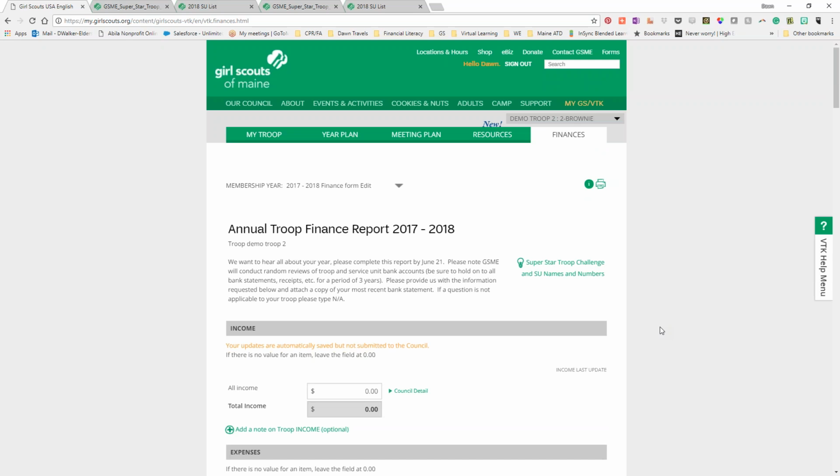I was thinking we have a lot of troops now that have like 4 and 5 leaders, because people have been so good at recruiting other parents to take some leadership. You might want to make an agreement among leaders that only the 2 signers, or only certain people or a person, will go in to edit. Just so it doesn't get confusing. Well, in that way, you can agree on who's going to do the final submit button, and that way you know exactly who's going to put it in and when.